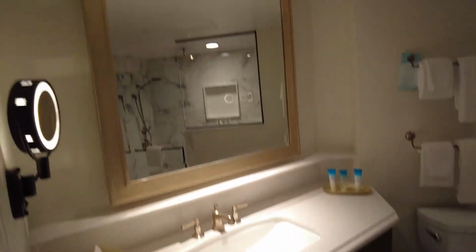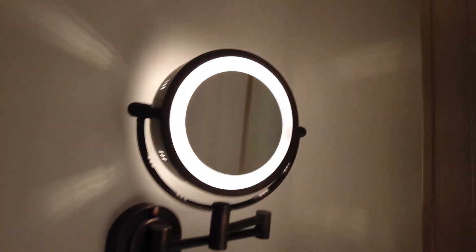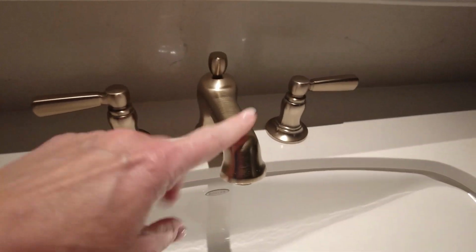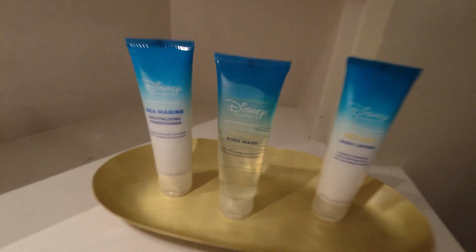The first thing I see, lots and lots of marble. How beautiful is this bathroom? Gold accents. We have a makeup mirror that's lighted here, which is nice. We have lots of plugs. We have bath soaps here from Disney. Look at the gold tones. These are lovely. We have body wash, body lotion, and conditioner here for you.